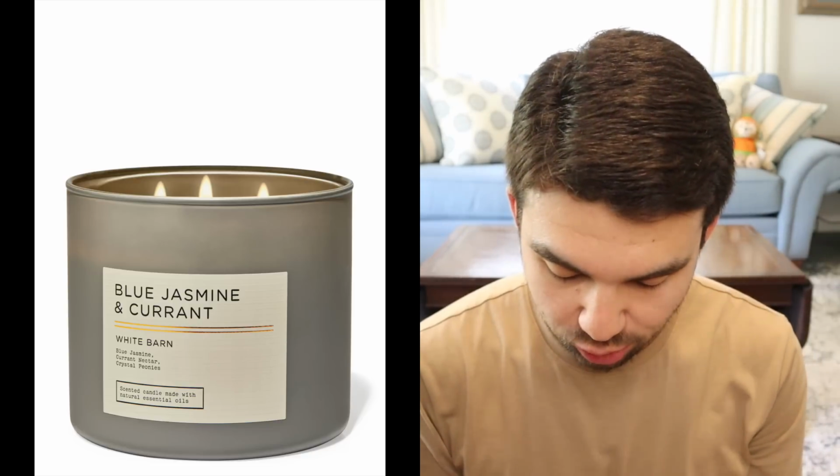Let's see, other SAS. Oh wait, let me go into other fall stuff. I went in the store and took a crap load of photos. Blue Jasmine and Currant from the Neutrals collection has notes of blue jasmine, currant nectar, and crystal peonies. I smelled that, and the ILN is the same as the Blue Jasmine candle from the Henry Bendel 3-wick test collection that we had. That was a luxury test that I guess didn't go wide, and the Blue Jasmine fragrance in there has the same ILN and very similar notes, presumably the same as the single wick Blue Jasmine from Henry Bendel from many, many years ago.